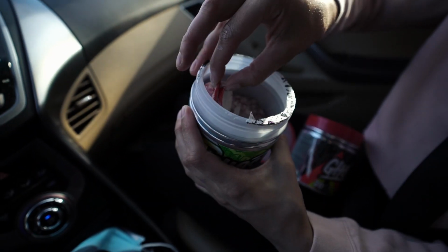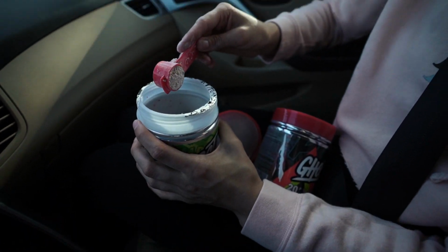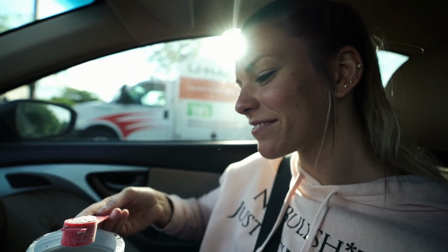Remember when you said there wasn't a scooper in this one? Did you find it? Buried in there. We gotta use that up. It won't come out! You're making a mess in my car. I'm trying to get this piece. Are you gonna pay for my detail? No, I'll just do it.